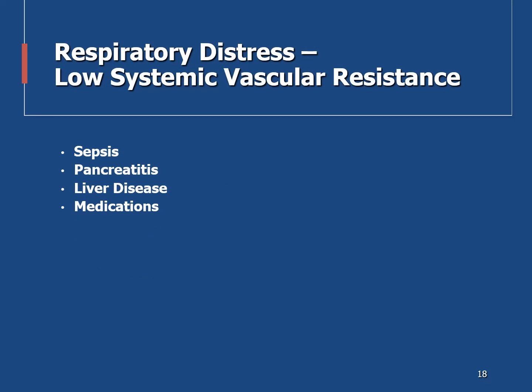Another cause for low oxygenation is low systemic vascular resistance, causing low blood pressure. The blood volume remains the same, just the vessel size has increased. Some causes are sepsis. You'll probably get an ABG and find high lactate. This is an infection in the blood, so blood cultures and antibiotics are indicated. What I call the bug and the drug. What is it and what will kill it?